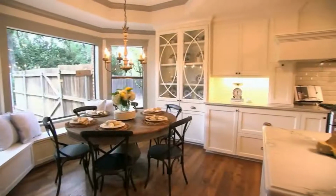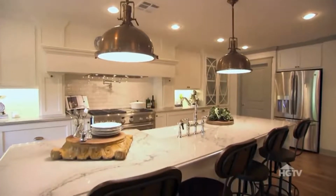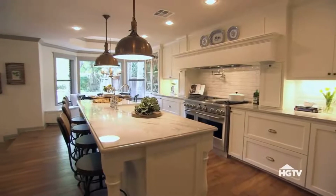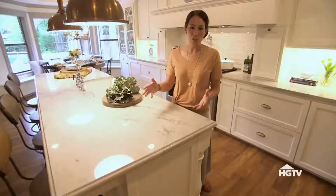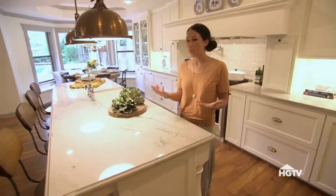The kitchen is the heart of the home and often serves many purposes for a young family. When designing this kitchen for the Fergusons, I wanted to create a space that was both beautiful and functional for the day-to-day. When you walk into the kitchen, your children, and so I really wanted to create a nice flow in here.